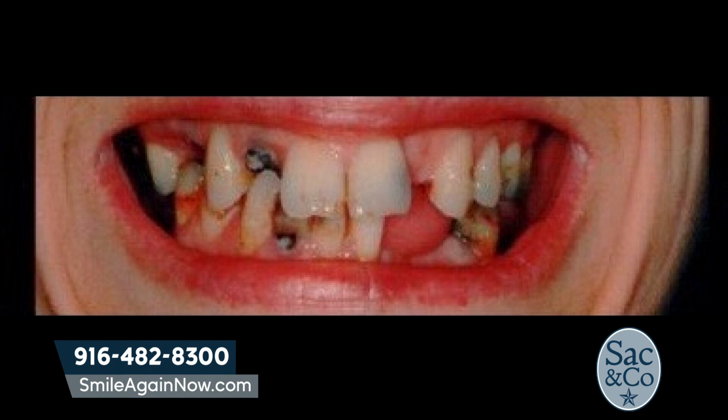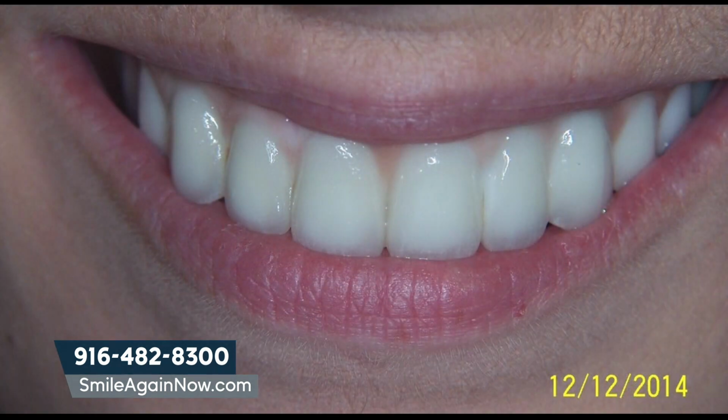Okay, and I know we have some before and afters too. Yes, we do. Let's go and take a look at this. Yeah, this young lady actually was brought in by her grandmother. Her grandmother just wanted to see her granddaughter smile again. And even before we got to the stage of putting on the implants, we did some try-in visits to make sure that we were maintaining her bite and putting the teeth in the right position. And this is her after.